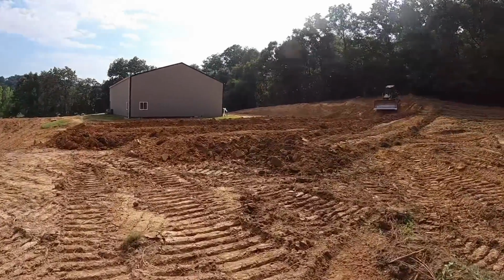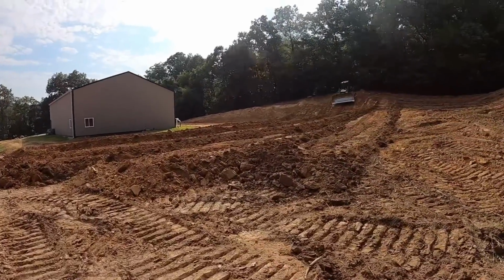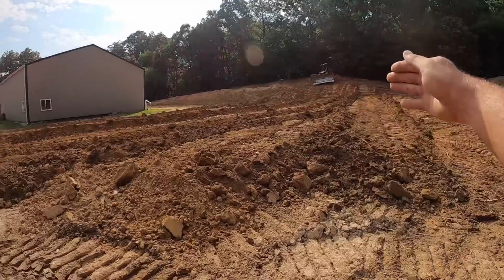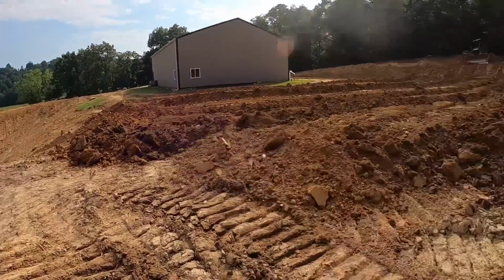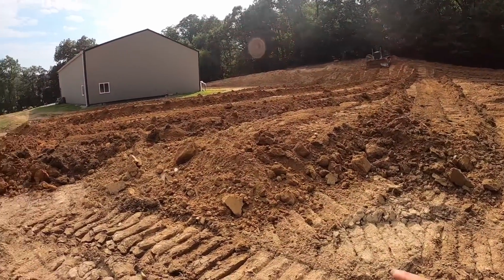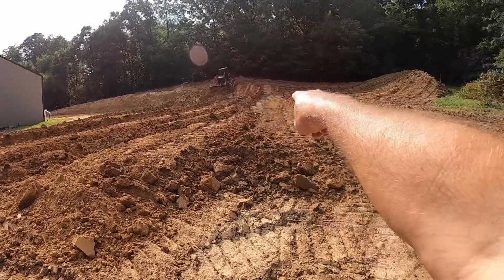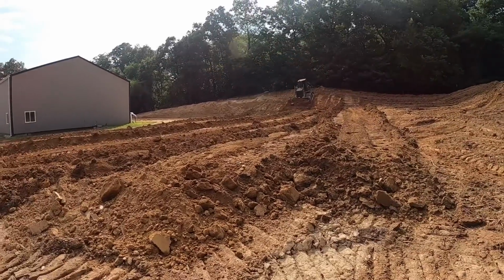So Jerry's jumped back here. This is our first original borrow pit. He's bringing some dirt down off that hill and filling this in out through here, and making sure we got enough dirt to do all this, which looks like we're going to. And if we need more dirt, we can come up here and start borrow pitting some dirt out up there.